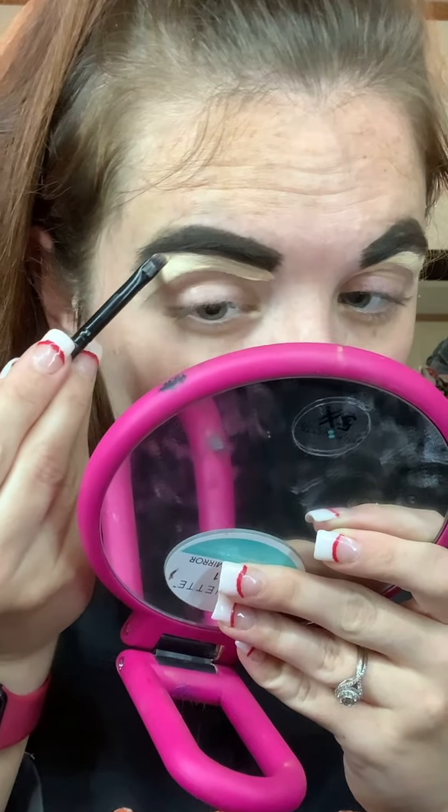I swear. Now I'm dragging this down into my lid just to set, and I'm really tapping. Just tapping that concealer in just to highlight that brow bone. Just so we know. And I do drag this up right in front of my brows. And I know it looks crazy right now, but it'll blend out into the foundation so good.